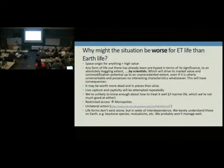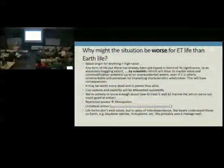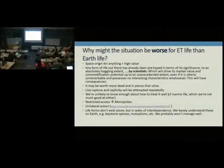A few different things. Why might the situation be worse for ET life? Space origin means high value. Any form of life out there has already been pre-hyped in terms of its significance, and that's on us. And that is going to drive its market value and its commodification potential through the roof, even if it's utterly unremarkable and has no interesting characteristics whatsoever. And I think that's going to have some consequences. It could be worth more dead and in pieces than alive.